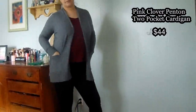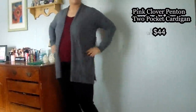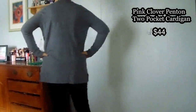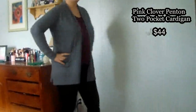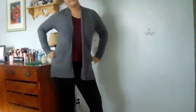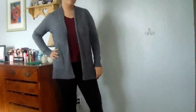Here is my second outfit. I have to say I was pleasantly surprised in how much I love this cardigan. When I first saw it, I originally thought of sending it back. But once I tried it on, I fell in love with it. The pockets will become handy, and my favorite part is the soft material. It has some weight to it, but it's still breathable. It's a perfect versatile item to add to my winter wardrobe.